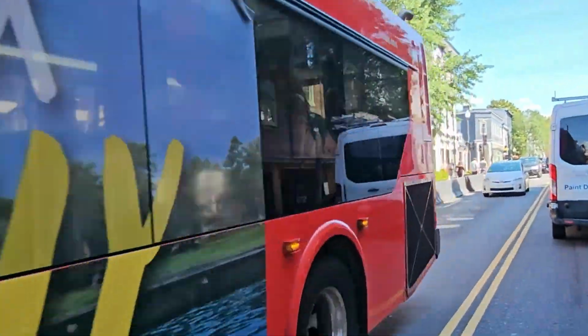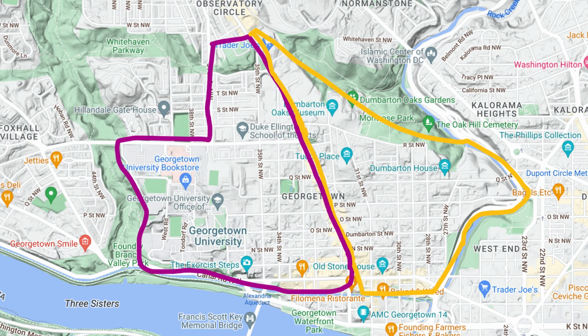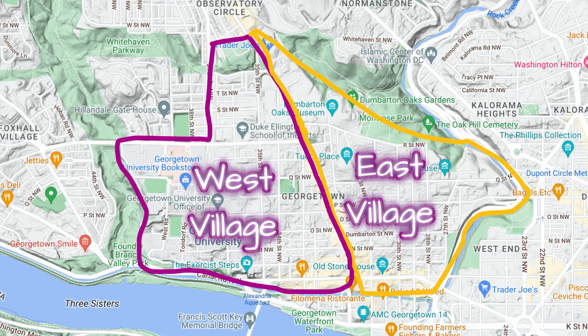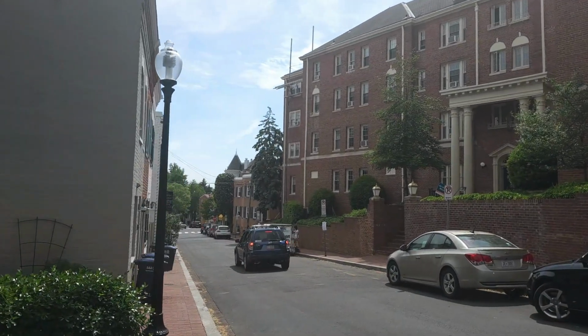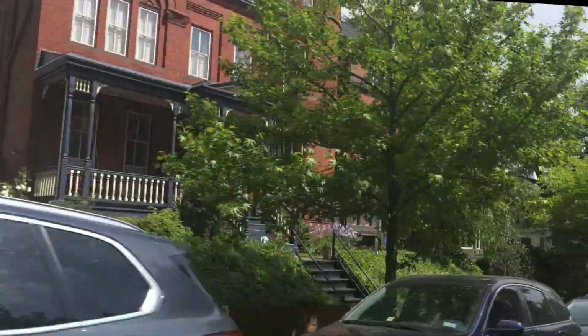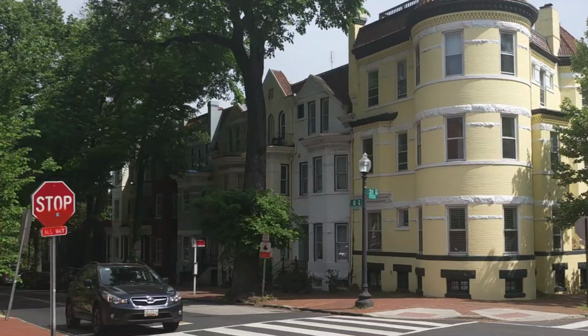Speaking of which, to lay out the space in Georgetown a little further, the neighborhood is broken up into two parts, the West Village and the East Village, somewhat casually, and started out as a real estate designation for people to determine which side of the neighborhood you lived on. West of Wisconsin Avenue is the West Village, east is the East Village. The East Village is sometimes seen as more desirable. There are more stately homes, more expensive homes, and you are closer to the city.